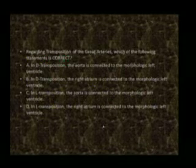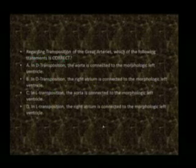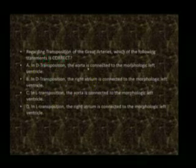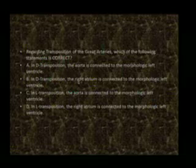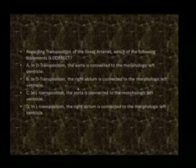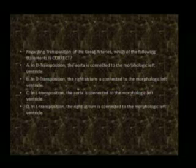because we can. So, Piyush, regarding transposition of the great vessels, which of the following statements is correct? This is the hardest of all the congenital heart defects. There are two types, a D type and an L type. In D transposition, is the aorta connected to the morphologic left ventricle? No, that's false. The aorta is connected to the right ventricle. In D transposition, is the right atrium connected to the morphologic left ventricle? I'm not sure. One of these is a corrected one. L is the corrected one.